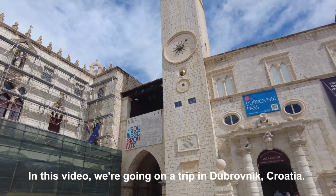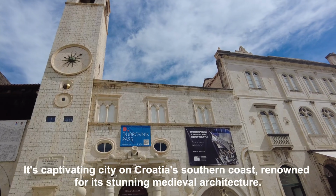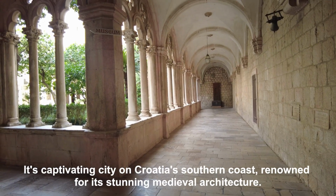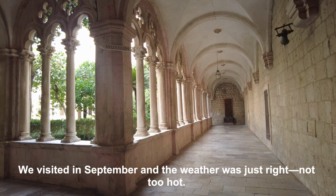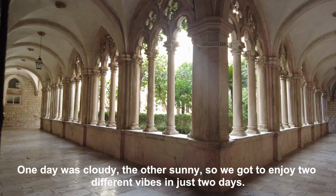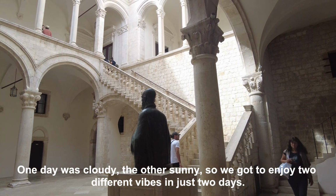In this video, we're going on a trip in Dubrovnik, Croatia. It's a captivating city on Croatia's southern coast, renowned for its stunning medieval architecture. We visited in September and the weather was just right, not too hot. One day was cloudy, the other sunny, so we got to enjoy two different vibes in just 2 days.